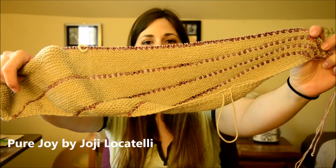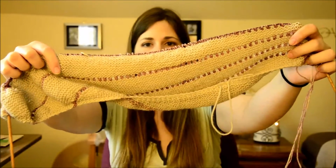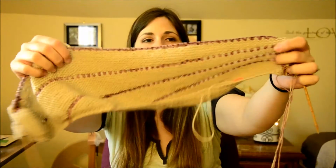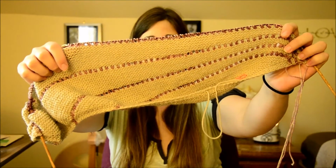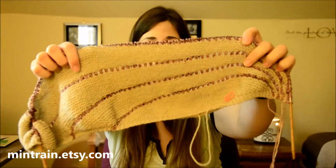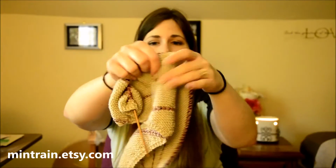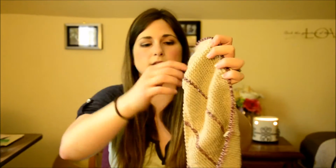The tan yarn is Cascade Heritage Yarns, and it's a fingering weight. It's so soft, superwash merino nylon. The pink colorway is from Mint Rain Hand Dyed Yarns, who is a local seller. She has an Etsy shop. She's right here in the same town that I am. And I'm just having so much fun with this knit. I love it. It's so comfortable. Oh, it's just so cozy. I'm looking forward to when it's a little cooler out to wear this.